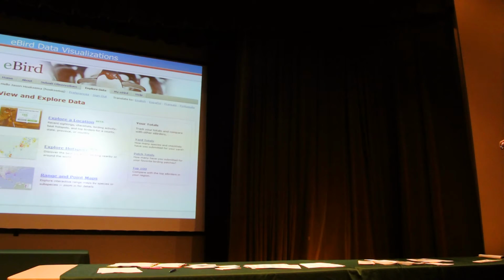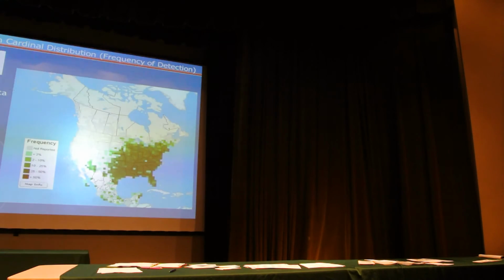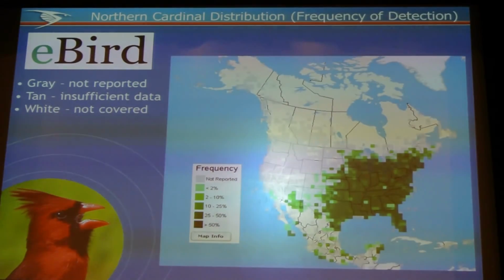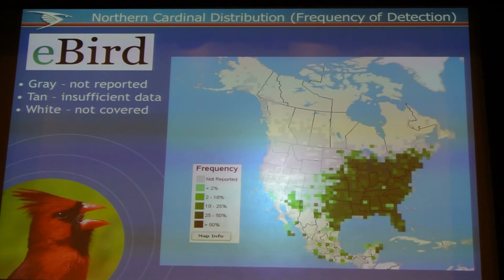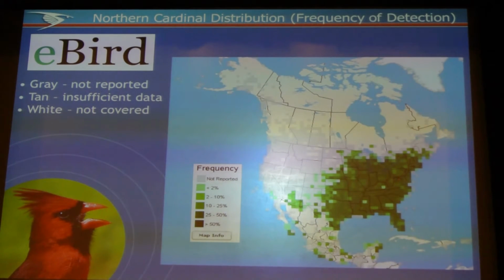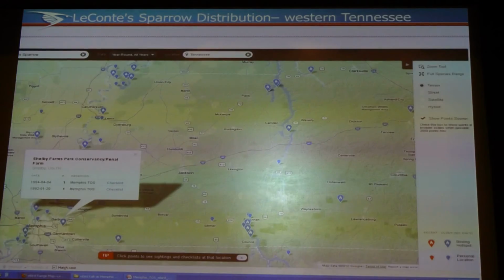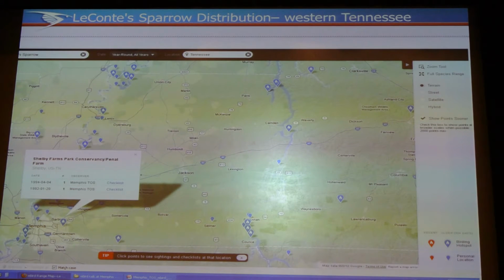And so if you click on this, you pull up a map that looks like this. And it shows, like if you put in Northern Cardinal in a date range of all of history, you get a map that looks like this. And then you can zoom in on it. If you keep clicking in on it, it'll show you detailed sightings. This is actually LeConte's sparrow in western Tennessee. This is all the sightings of LeConte's sparrow that are in eBird for western Tennessee. And you see these little blue points? Those are all the sightings of LeConte's sparrows.